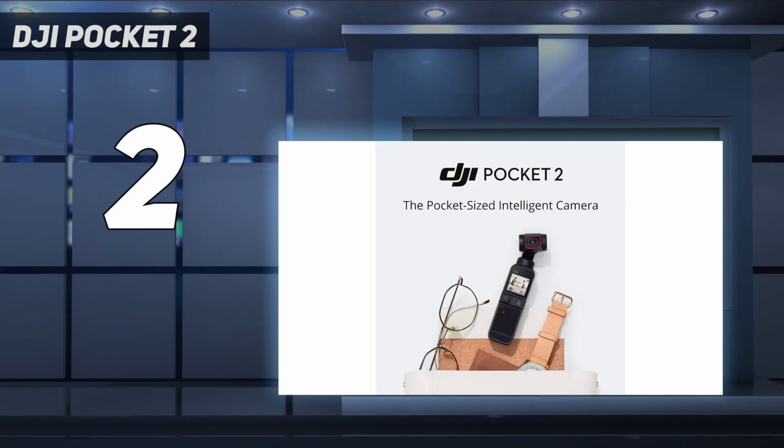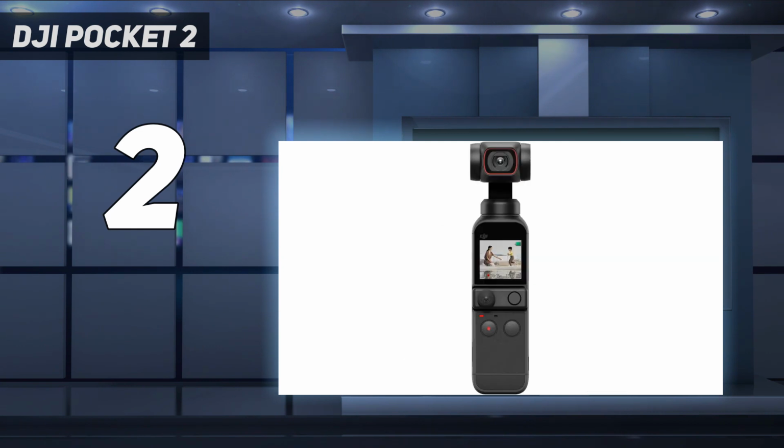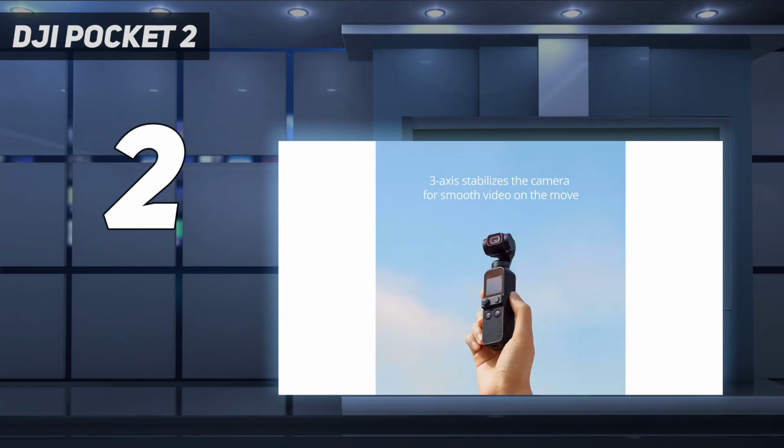Despite its larger sensor, we found in our review that the Pocket 2 still isn't an ideal camera for low light situations or high contrast scenes. That said, it's still a very nice upgrade versus using your phone in a gimbal. We also found that its improved 4-mic audio setup means you get decent sound quality to match. And number 1.